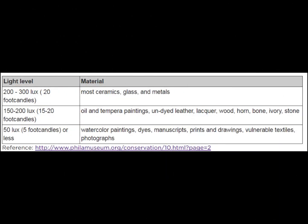Lighting power. Now that we are familiar with the lighting technologies, let's talk about lighting intensity. Artwork can become damaged by pure light over time, and thus certain guidelines for maximum light exposure have been set. For most ceramics, glass and metals, between 200 and 300 lux is recommended.